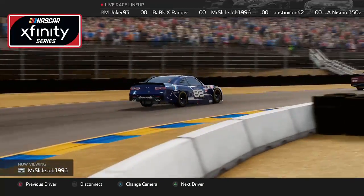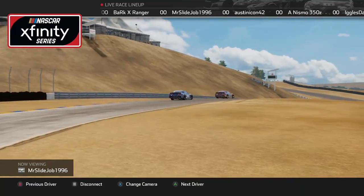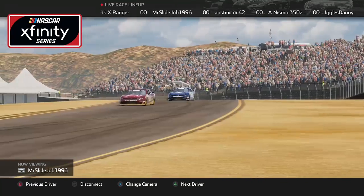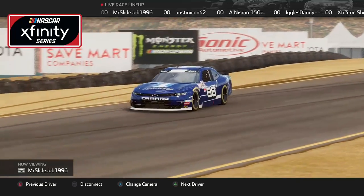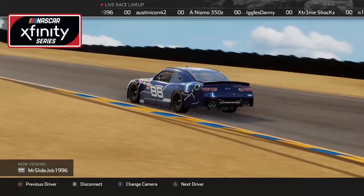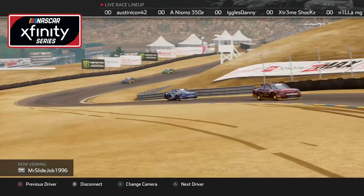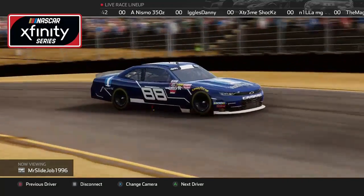How about that, Chris? I tell you, that's what you've got to wait for. Don't push your car out the entire time. You've got to find that one moment when they're not doing well, and that was that moment right there. He realized that Slide Job was not sticking to the line. Yes, our driver Arkham did it. Slide Job left himself wide.